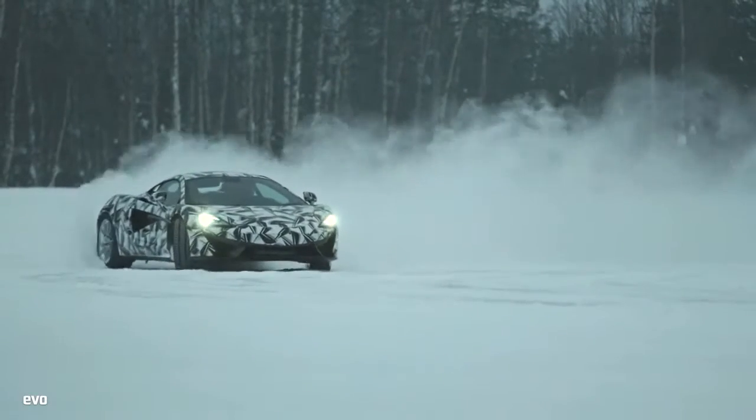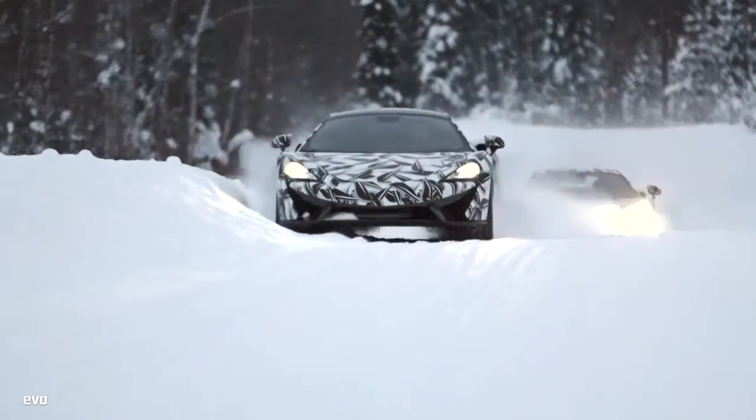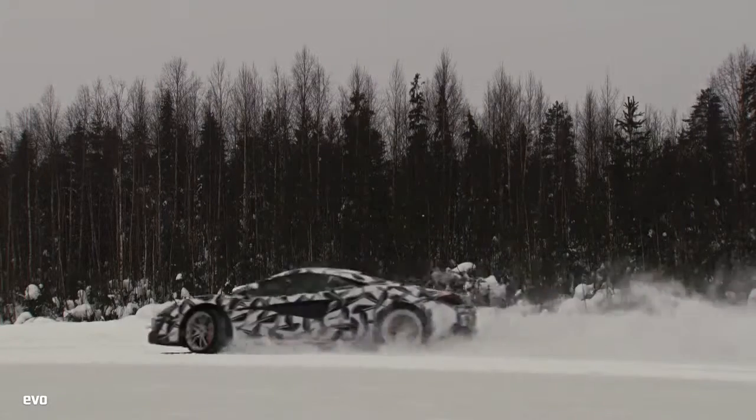In terms of the way the torque's delivered, you're pretty much getting 500 Newton meters at 3,000 RPM, but then the torque curve rises, lovely rise in the torque curve, which really rewards you when you're driving it. It likes to be revved, you're feeling that increase in performance as you go through the rev range.